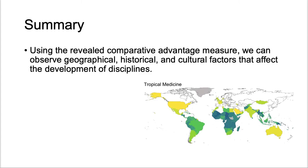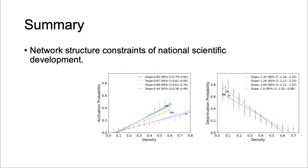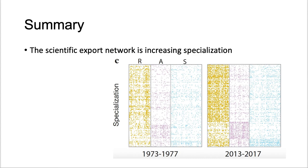Okay, so far, we found geographical, historical, and economic factors are shaping national scientific production. National scientific production space exhibits three clusters, and the cluster structure conditions national scientific development. Poorer countries are more limited by the knowledge space and their current research profile. Progress in applied science is positively correlated with GDP growth rate. Scientific diversity is positively correlated with countries' economic conditions. Global science is becoming more specialized over time.